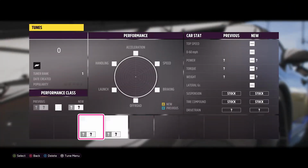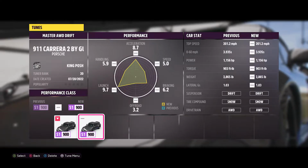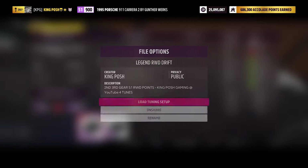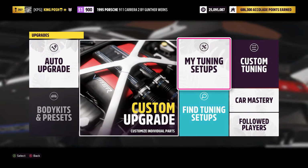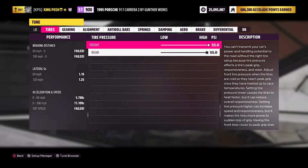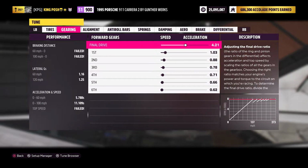Now if we go back here and look at the other one, the Legend rear-wheel drive drift. It's got everything on there. As you can tell, it's got the works when it comes to the upgrades. I'm going to show you guys directly the tune and so on and so forth. So this is what I did to this one. A little different, but it all works out.